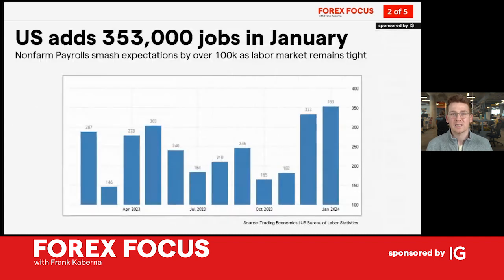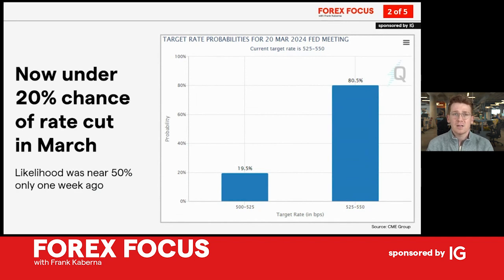But first, let's just give you the context on this non-farm number, because it was expected around 170 to 180,000 jobs added. It comes in at 353, and now this is the second month in a row that they hit the over on this number, and a lot of people who maybe thought the last number was a one-off are thinking, man, inflation might be a little bit stickier than we expected. Chances of inflation reversing back to the upside maybe higher than expected. And now chances of interest rate cuts are lower than previously expected, as we have now less than a 20% chance of a rate cut coming in March. You'll remember that about a week ago, this was around 50%.